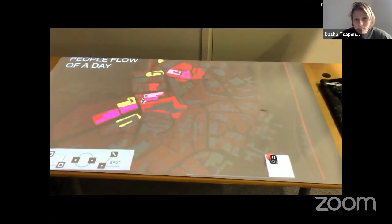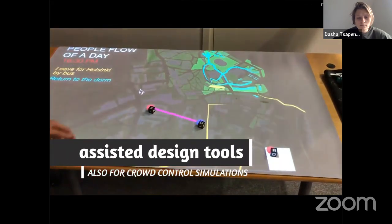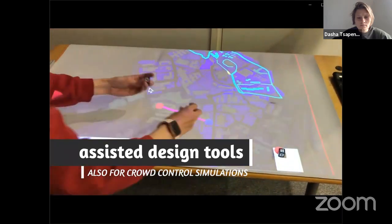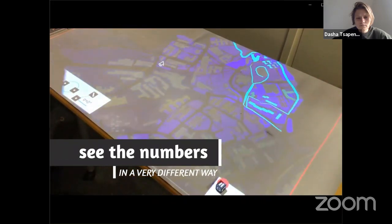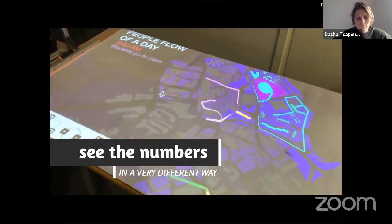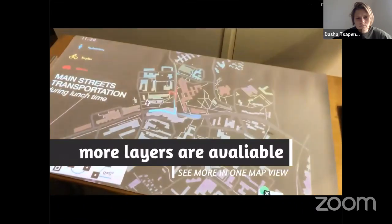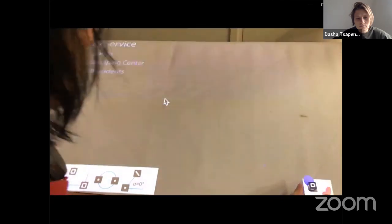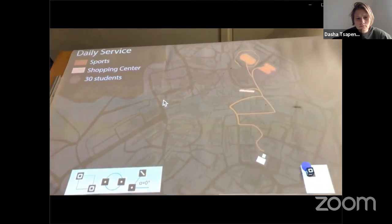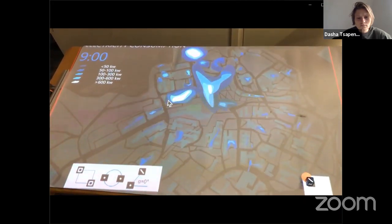There are not too many people here due to the pandemic situation, but still you can see some people, and you can draw lines and interact with this visualization. This gives people a nice view of how the data goes. You don't have to see the numbers, you just see the graphics. It's very suitable for people like me. I hate to see numbers. Not only the people flow, you can also see pedestrians, bicycles and vehicles in this area, and also the daily services and the power consumption. We have the power consumption area, and there's an open API.